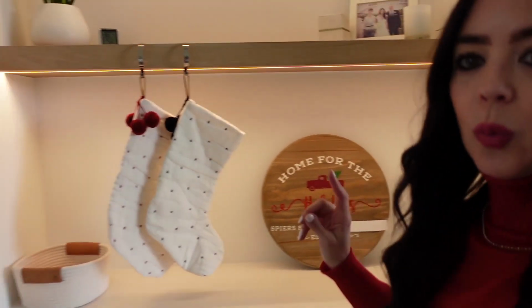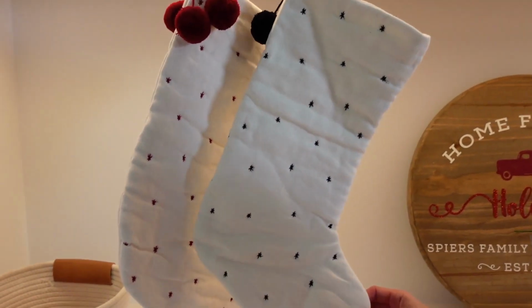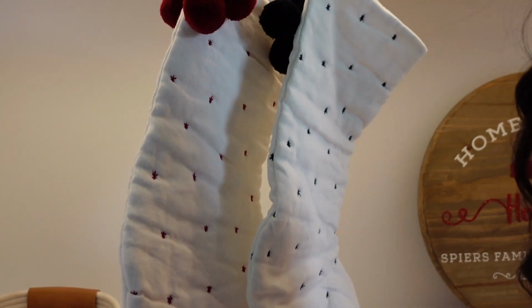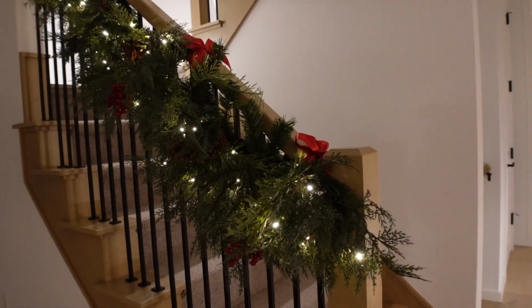So over here, I was saying, we just have our stockings and this plaque. For our stockings, this one is Kaya's. It matches the tree skirt. And then mine is the white and red version with the embroidery. So it's perfect. I like that it's playful and different, but still fresh and minimal. I feel like I'm saying the same things over and over about each part of the house, but you guys get it. Okay, now we're going to move up the stairs.